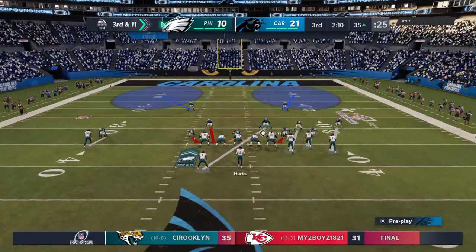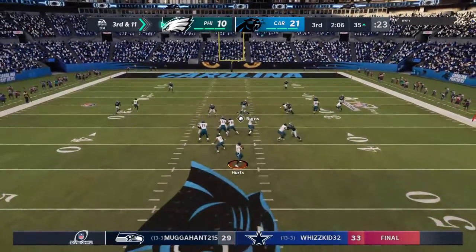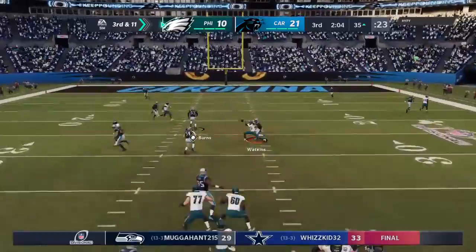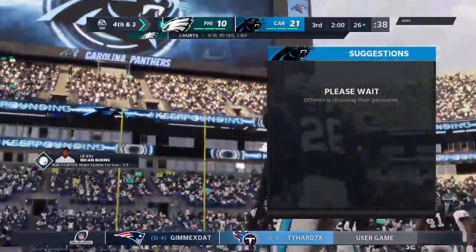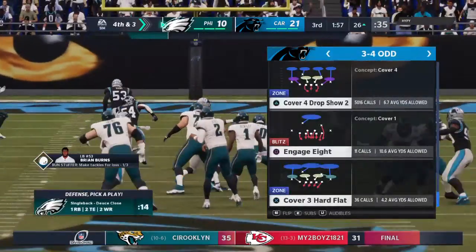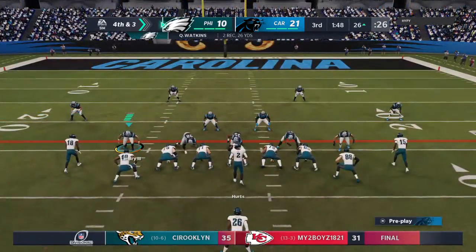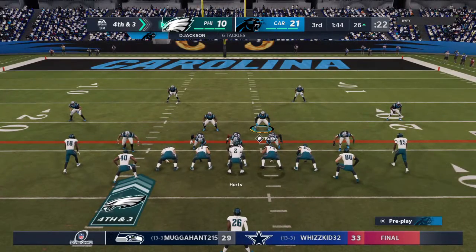This offense in desperate need of a conversion as they come up on 3rd down. Throwing is Hurts. And they will rally and stop him short of the first down. They get him to the ground at the 26. It'll be a gain of 8, but it'll also lead to a 4th down. Still just the 3rd quarter, but they've got to make something happen. I think they know that. They're going for it on 4th.